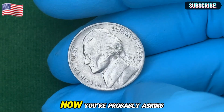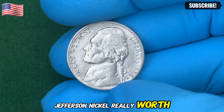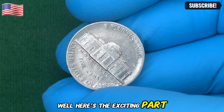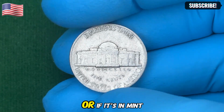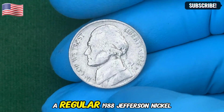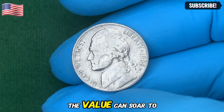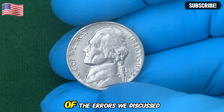Now, you're probably asking, how much is the 1988 Jefferson nickel really worth? After all, it's just a 5-cent coin, right? Well, here's the exciting part. If your 1988 nickel features any of these rare errors, or if it's in mint condition, the value can jump dramatically. A regular 1988 Jefferson nickel is worth just 5 cents in most cases, but when it comes to rare coins, the value can soar to impressive heights, depending on the condition of the coin and whether it has any of the errors we discussed.